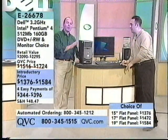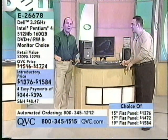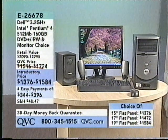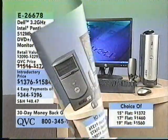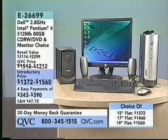All right, we're at the end of the hour, so now's the time to make a choice. The 15-inch flat panel, by the way, has completely sold out. Limited in the 17-inch, still pretty good in the 19-inch. Here's a review. This is E26678. The 3.2 gigahertz Intel Pentium 4, 512 megabytes of double data rate 2 SDRAM, 160 gigabyte hard drive, both the DVD Plus and the minus RW2 drives, and over 30 software titles.